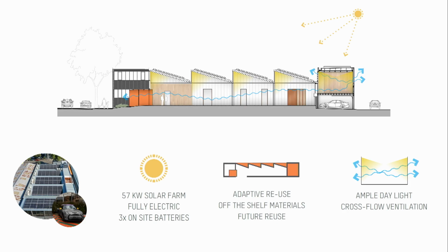So the office is fully electric. We're climate certified. We've got 3 on-site batteries. We're generating half of the power that we're consuming, and we use it also to charge Sparky, our office electric car. But it was also about adaptive reuse.